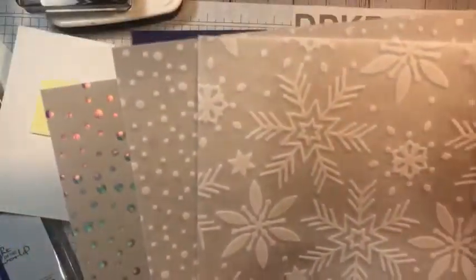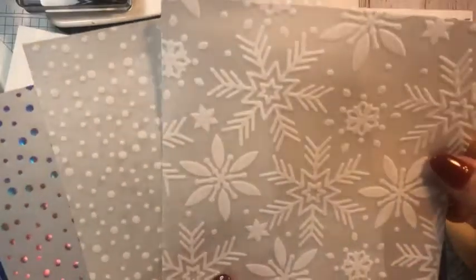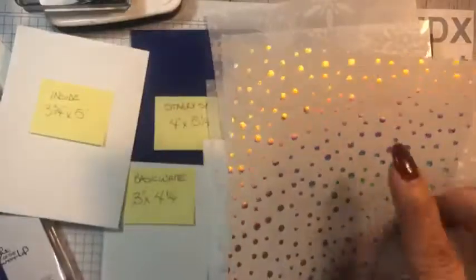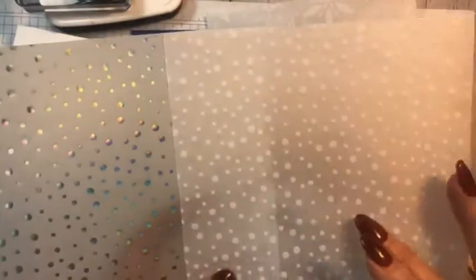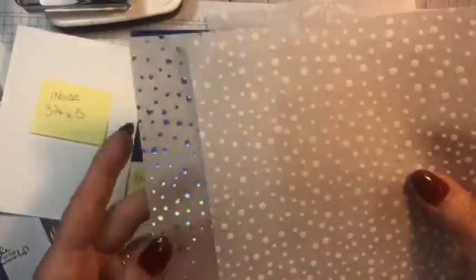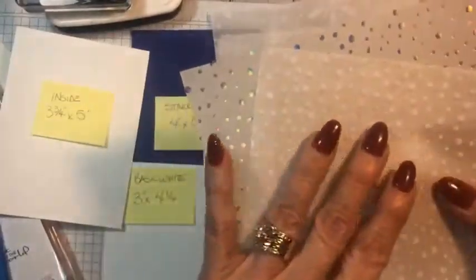So there you can see this is iridescent, big snowflakes. And then, I think it is picking up. Okay, there's the snowflake white flocking. And then here's the iridescent, which I used on the card sample. And then here's the white flocking. I think we're going to use the white flocking on the second card that I'm making for you, and then we'll decide which one we like best. But this is so pretty.